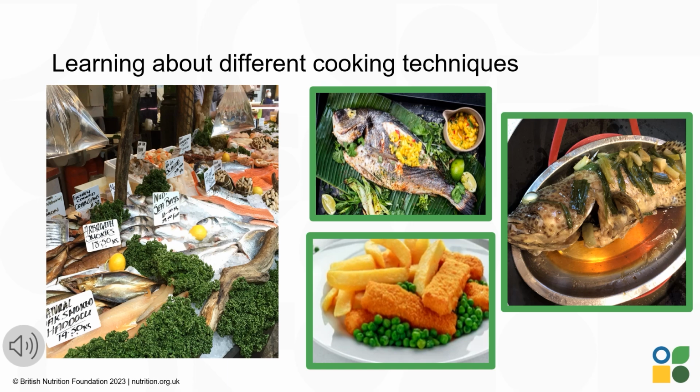So it might be interesting to see what your learners take to fish and what they think about cooking whole fish, say grilling or steaming. And of course, this can all start with a trip down to the fishmongers. Your students might all have a very different experience, and it'll be really interesting for them to have a conversation about this and talk about why they like or dislike fish and their favorite way of eating it as well.